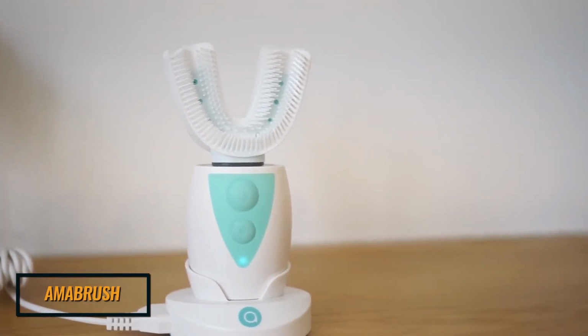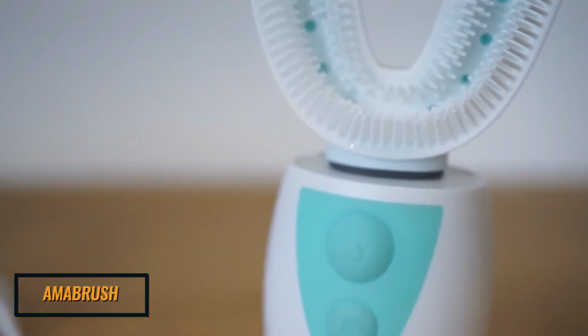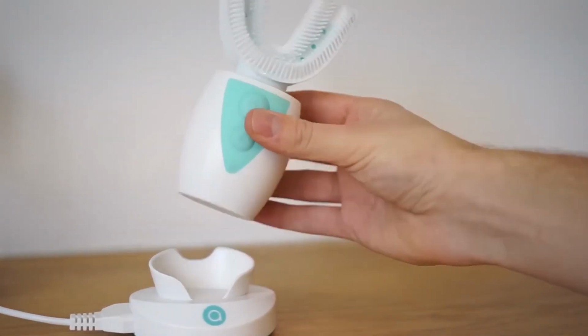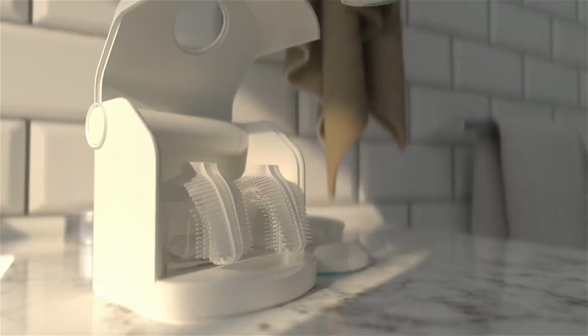Number 9. Armor Brush. Next up is Armor Brush. This wonderful innovation was made with the goal of making dental hygiene a breeze. Gone are the days of manually brushing your teeth for 2 minutes, as Armor Brush does the job in just 10 seconds. This unique product comes with a mouthpiece, handpiece and toothpaste capsule.